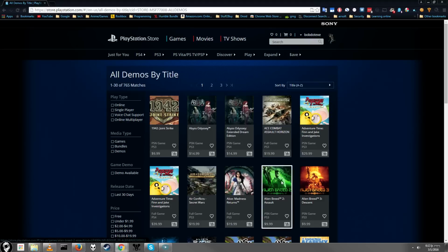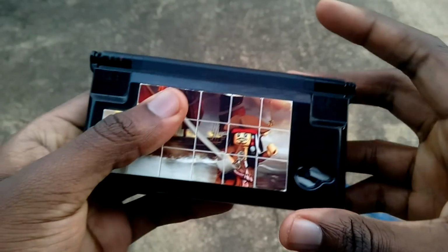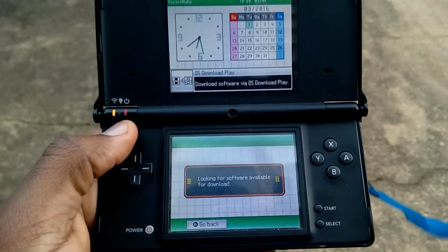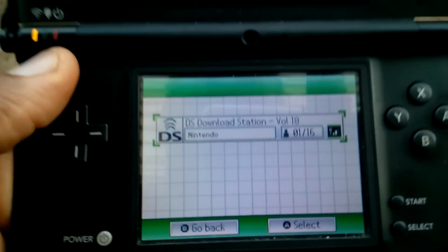While the DS did have Wi-Fi in it, it didn't have any internal storage, so Nintendo wouldn't have any way to actually send you demos, even if you were connected to the internet. Nintendo had an answer to this though. The answer was the DS download stations. These use the same technology as Download Play to send a temporary demo to your device.